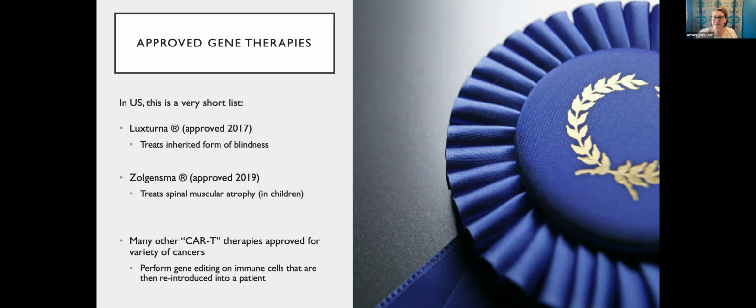The other one that's a little bit more recent is called Zolgensma. This is used to treat children who inherit SMA. You take kids who can't climb up a couple stairs, and now they're able to do a lot more normal things. And again, this was just approved in 2019. We have a lot more to do to be able to have more therapies out there and available for patients, other gene therapies for a more variety of patients.